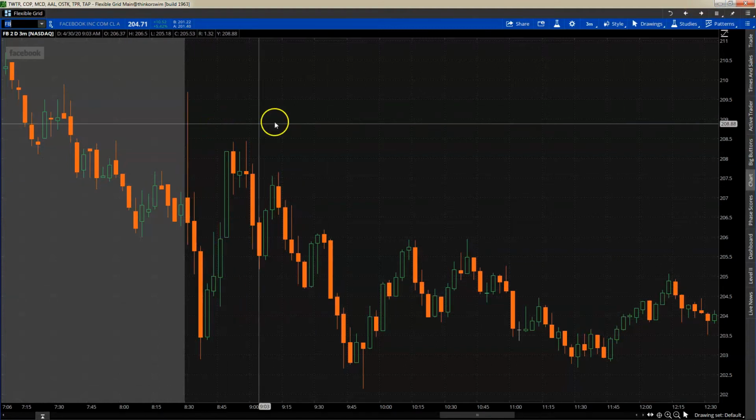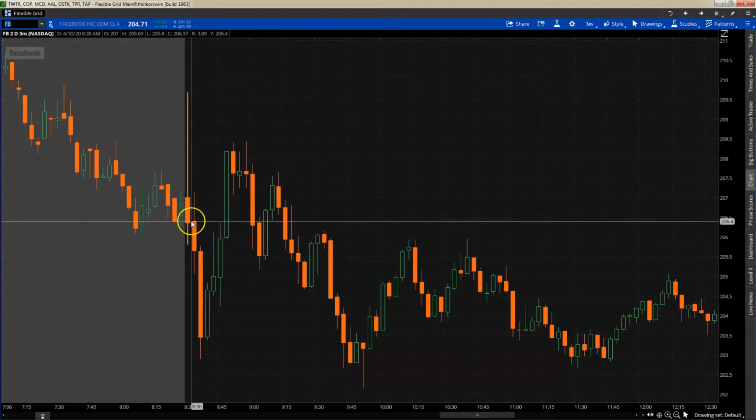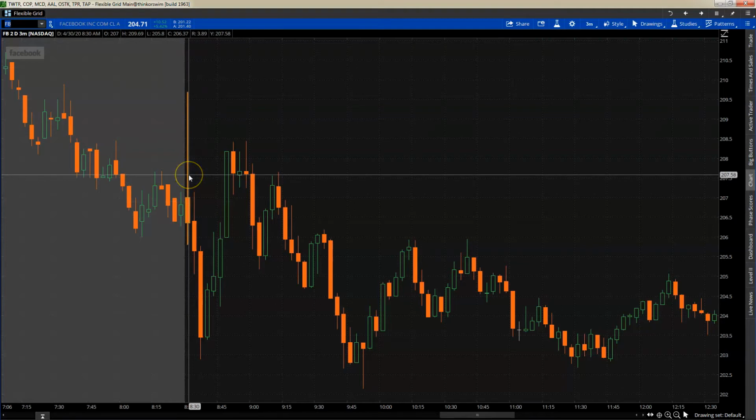So that being said, it wicked out here. I waited till the 3-minute bar completed. I'm gonna say that again. I waited until the 3-minute bar completed, and then the indicator popped up on the close, and I got in right up in here. I didn't ride it all the way down for the next 2 candles.